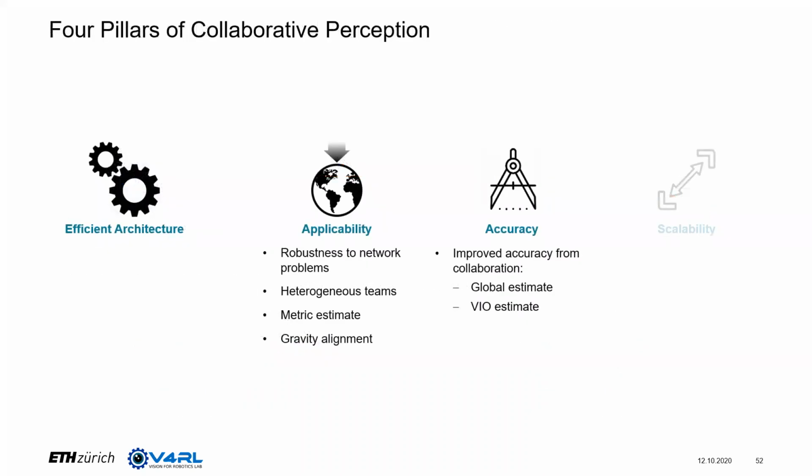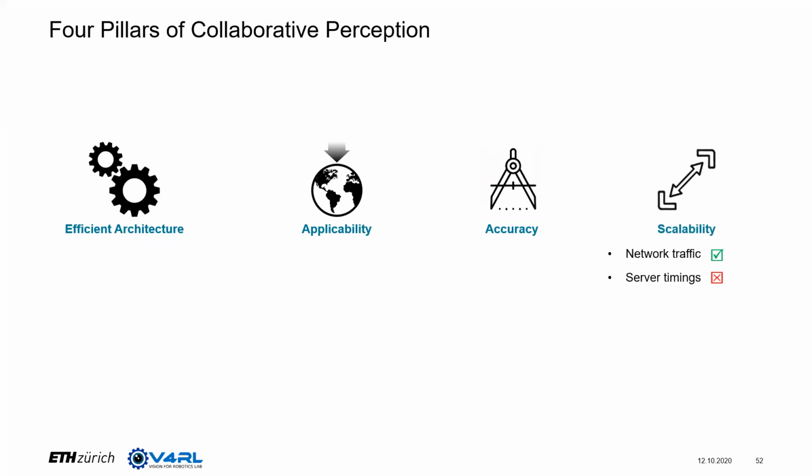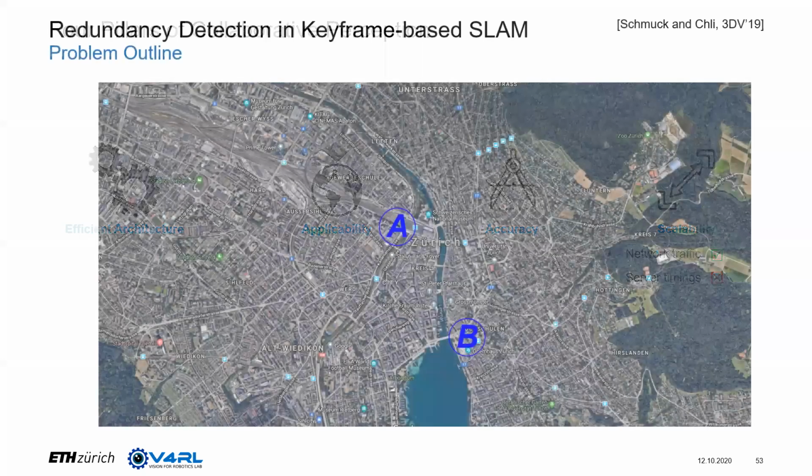So with this, the last thing I want to talk about that we're missing is scalability. We've seen scalability in terms of network traffic. This works well, but there's the other side. This is the timings of the server, and especially our global optimization, which suffers a lot from the explosion of data. So I want to illustrate the problem a bit.